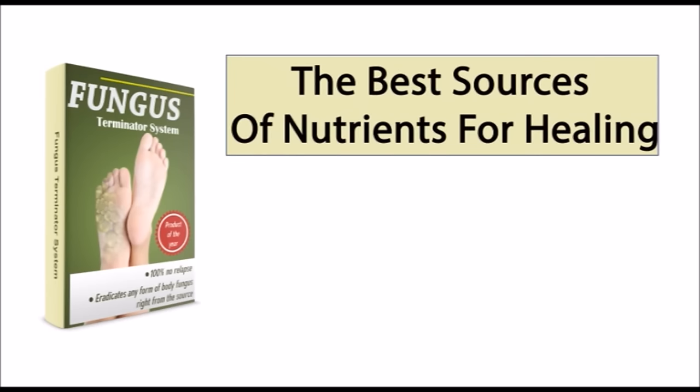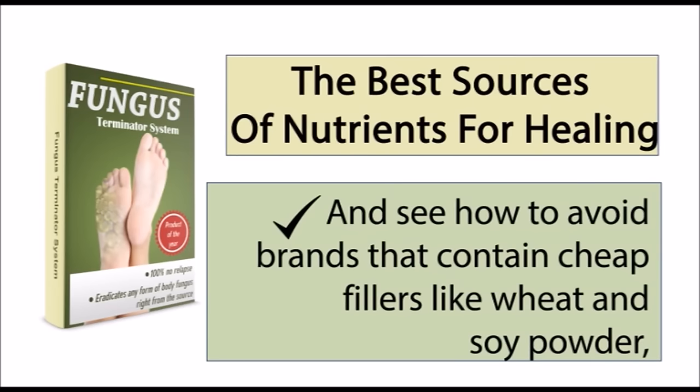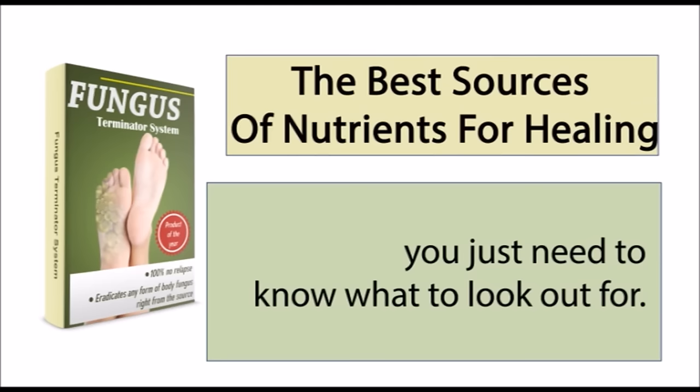The best sources of nutrients for healing. In this section, you'll discover exactly where to find the ingredients used in the Fungus Terminator system. You'll be shown the secrets to choosing the most potent sources available, and see how to avoid brands that contain cheap fillers like wheat and soy powder, because if you take an ineffective form of the nutrient, your body won't be able to absorb it. Note, it's easy to find the nutrients. In fact, you can get most of them from your local store. You just need to know what to look out for.